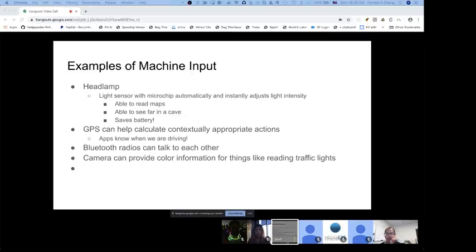And one example of something that used machine input versus user input is a headlamp, which had a light sensor with a microchip that would automatically and instantly adjust light intensity. Because using the cave as an example, if you wanted to look down the cave, granted there's no water, you could see far down the cave and then look down at a map right away and not get blinded because the map is so close. So I thought that was a really cool example.